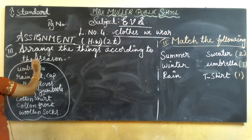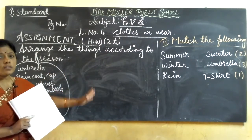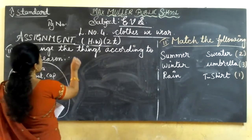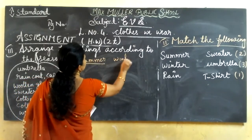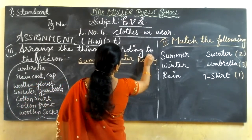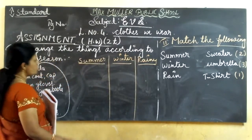So these are all the things I wrote here. Okay. So you have to separate it according to the season. So, how many seasons we have? Three seasons, isn't it, children? So, I'm writing answer here. Summer, winter, and rainy. Okay. So, according to the season, which cloth we are wearing, you have to write.